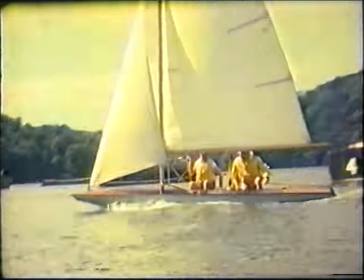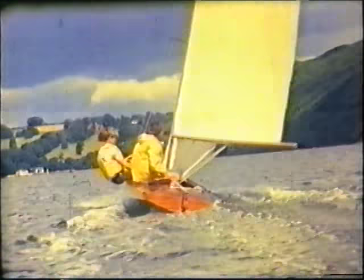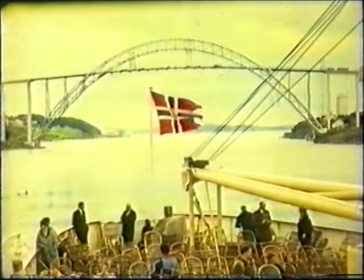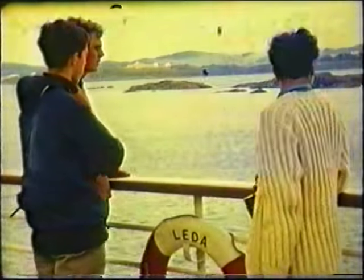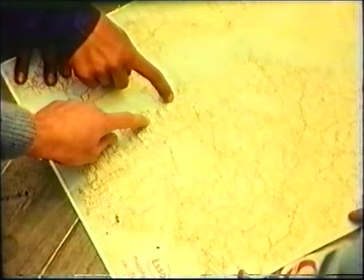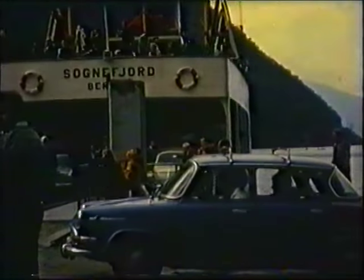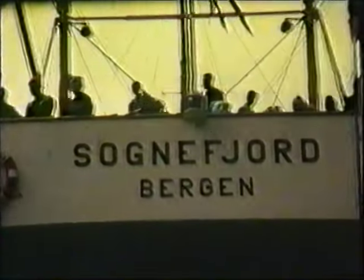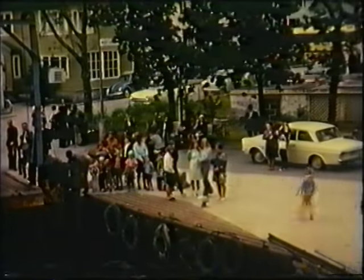How'd you like to join this lot? Fun, isn't it? Thrilling. And now, to conclude our film, the expedition that went all the way to Norway. They went from Newcastle. Here they are crossing over to Norway from Newcastle, studying the map, showing their fjords and so on that they would be going up. And they're leaving Bergen to go up to Sognefjord.